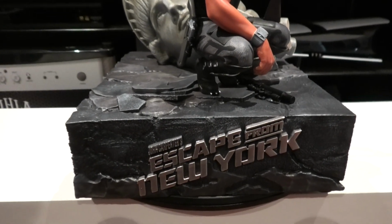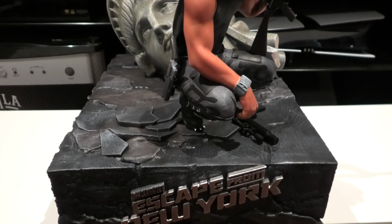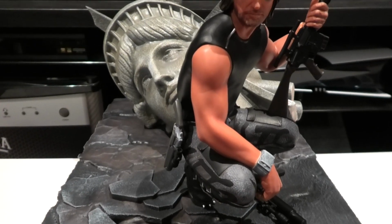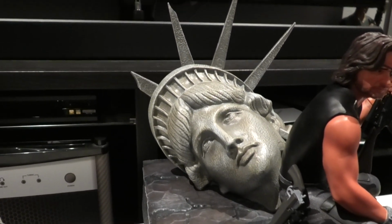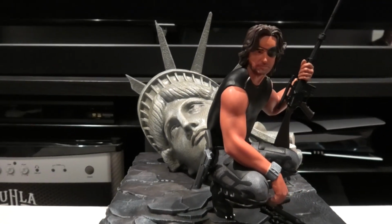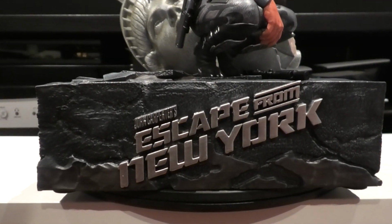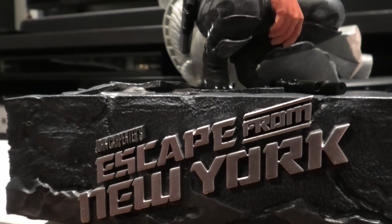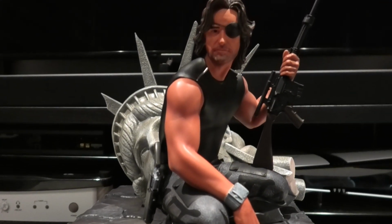Now, speaking of the base, I can tell you now that it's taking up the bulk of the weight. You will not believe how heavy this item is. It's ridiculous how heavy. The Statue of Liberty's head does take up quite a lot of weight as well, but it's mostly the base. So anyway, that is the title looked at. Again, just wanted to give you a good look at that. Looks beautiful. So what I'll do is I'll just move my way up to Snake Plissken himself.